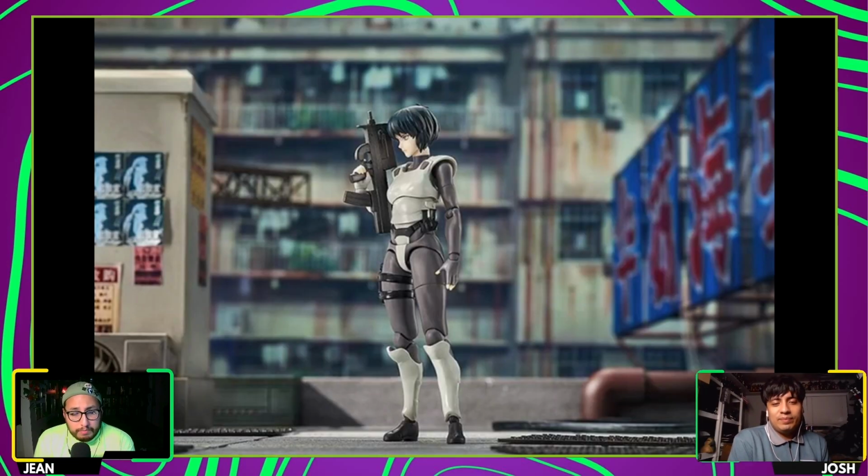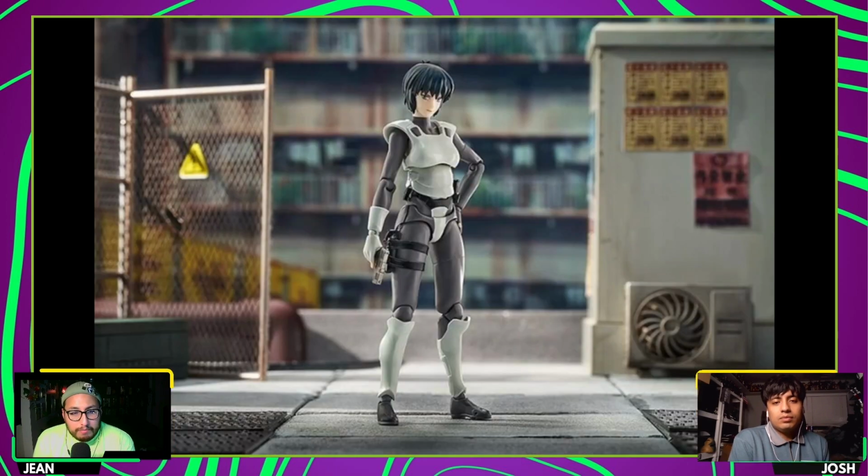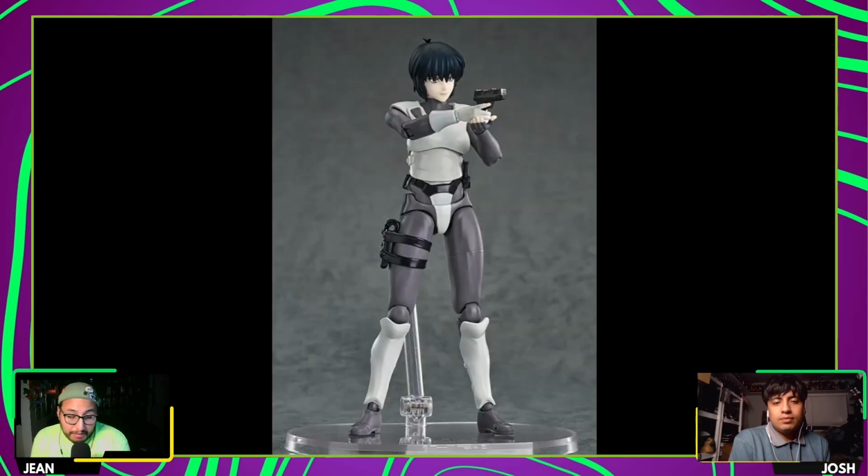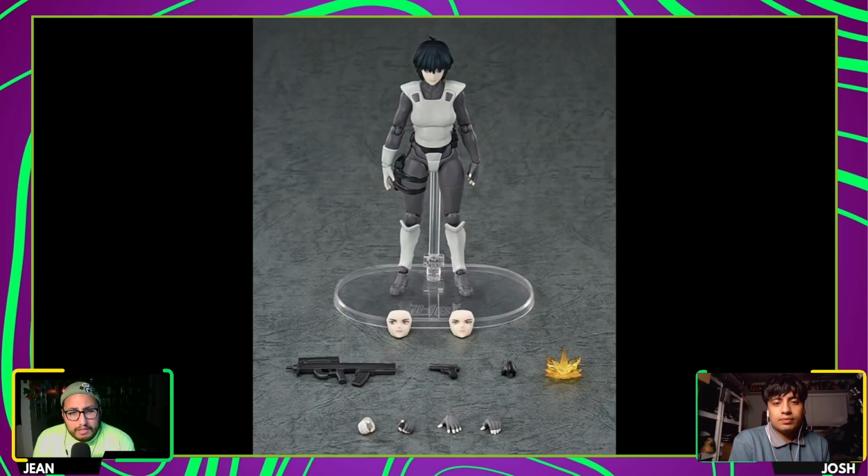Yeah, and it would be from the chase scene after they're chasing the garbage man, and they're all locking and loading there. But yeah, I love Ghost in the Shell. I'm here for it. It's fun that Figma's coming out with this as well. So, all right, let's keep going. There's everything you're getting with her.